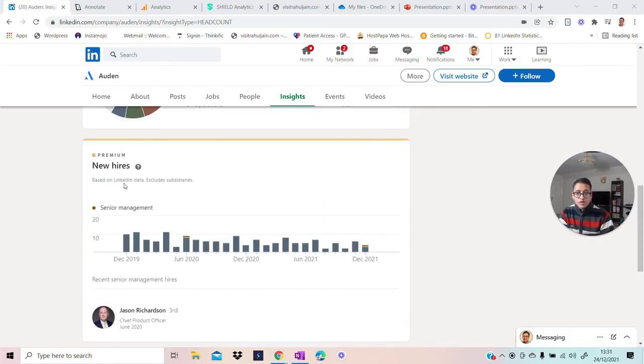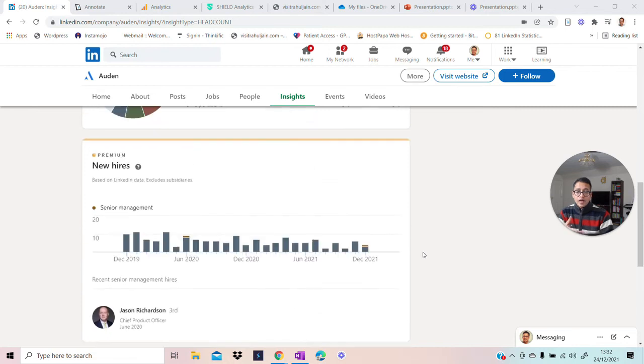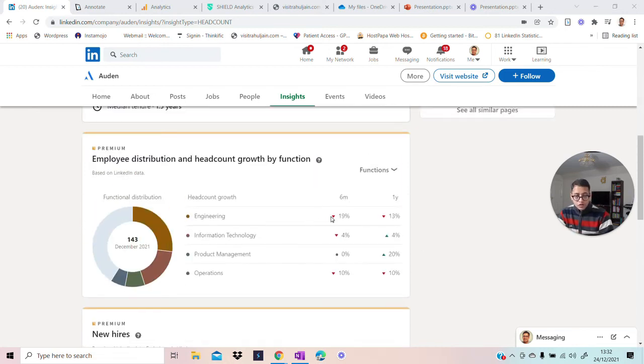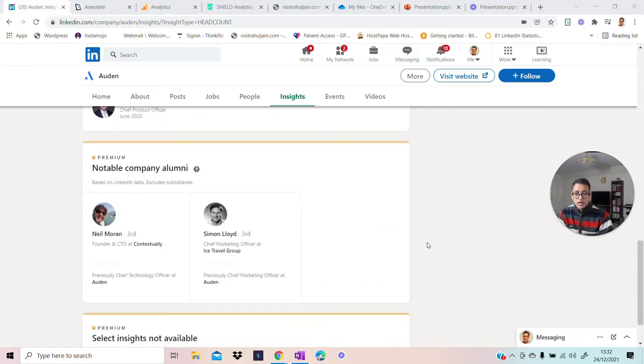Also, if you go down here, you will see new hires. And one of the things that you see here is somebody at a senior management level. So Jason, for example, has joined this company as chief product officer, which ties back to the story that in that particular department they've got a new senior manager, therefore the situation might be under control there, right? But if you're joining the engineering department or IT department, you might need to do a bit more fact finding around how the company is doing.